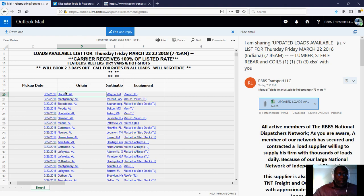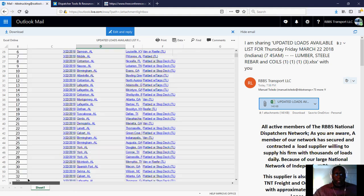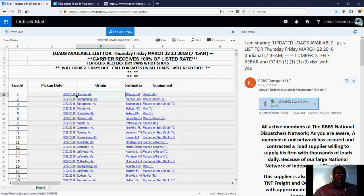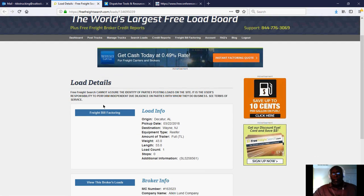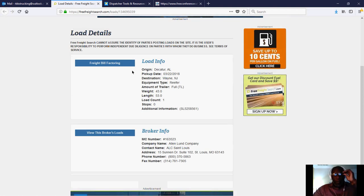When you leave them in your browser, here's what's going to happen. You're going to click on where it says the originating point of the load. Okay, these are the loads. When you click on the originating point of the load, like that one says, Decatur, Alabama, watch what happens. It takes you right over to that load because you're already logged in. You see what I'm saying?